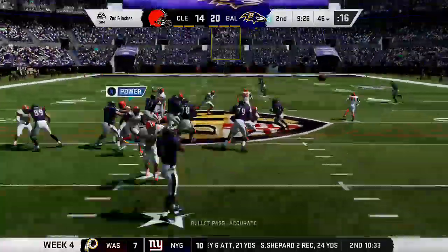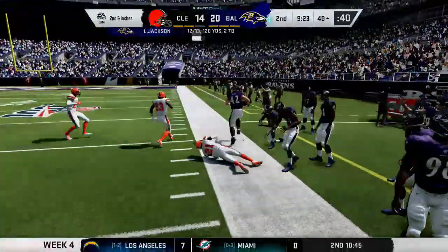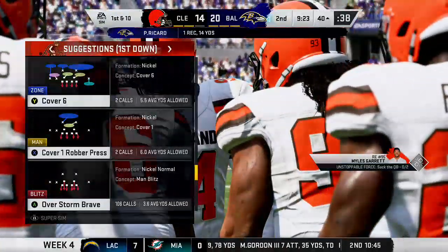Now it's Jackson. He's just going to dump this one off to his fullback out of the backfield. Give him 14 on that one and a first down. Nice throw there by Jackson.